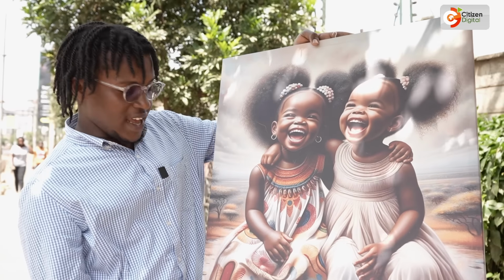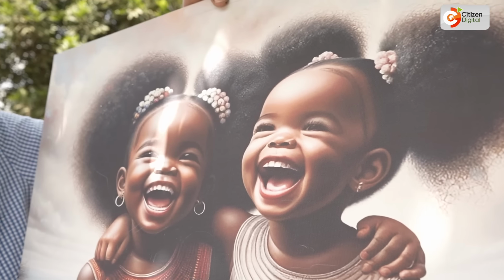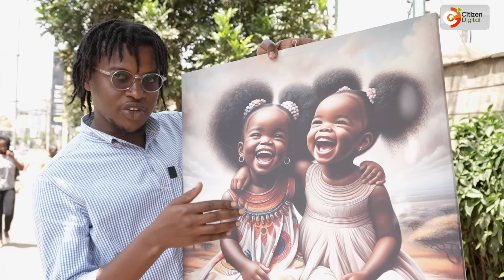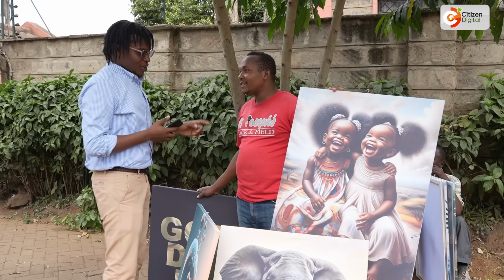As you can see, this is neither an oil nor an acrylic painting. It has all the features of an AI-generated image. This is a print of an AI-generated image, you know, no definite lines and that sort of thing.